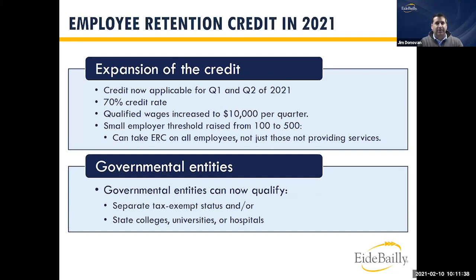So, in 2020, when we talk about that 9-month period, you can only qualify $10,000 in wages, now in 2021, you can qualify $10,000 in wages per quarter. So for Q1 and Q2, you can identify $10,000 per employee that you could qualify for the ERC. On top of that, you get an increase in the credit rate, from 50% to 70%. So now you're looking at $7,000 max credit per employee per quarter. So it's a significant increase.